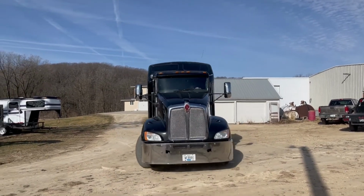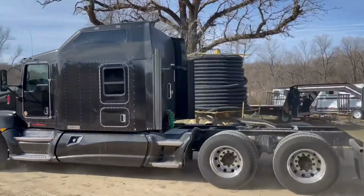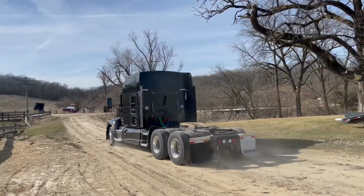Really good sounding truck. Starts easy. As warm and nice as it's been, it's a little colder this morning, guys. This thing fired right up.